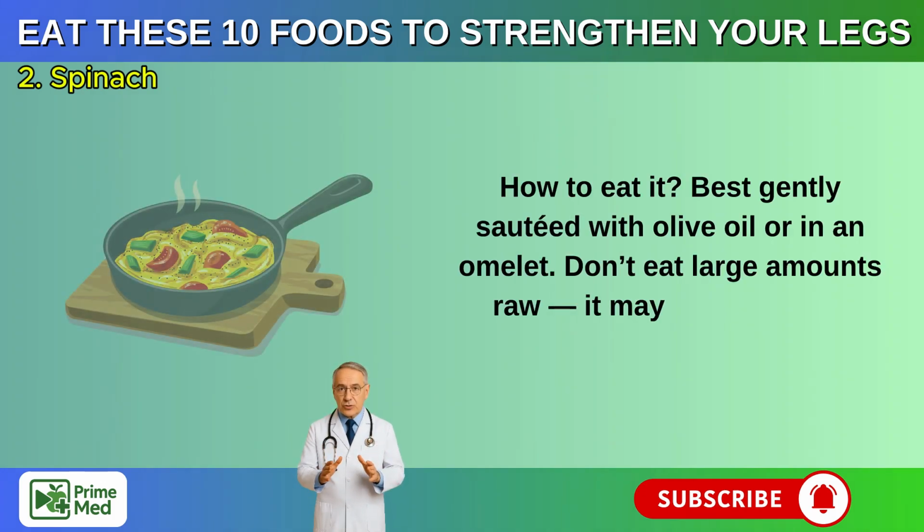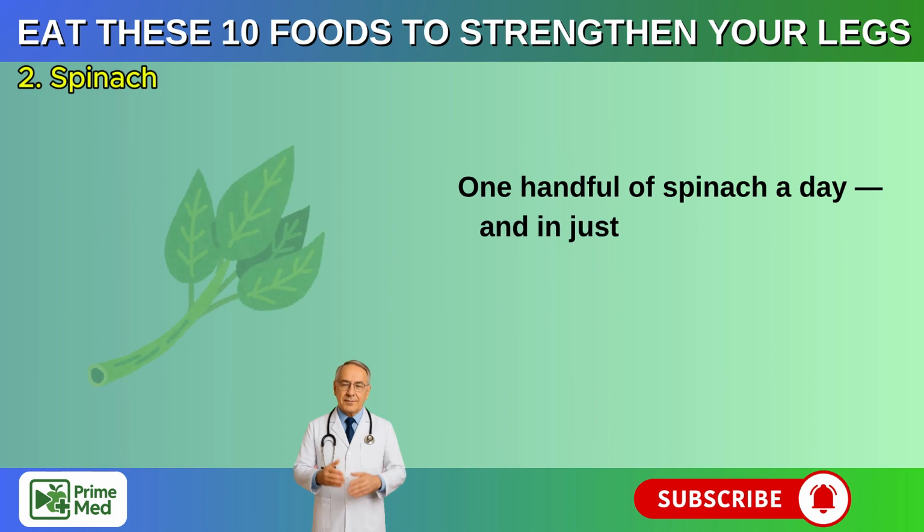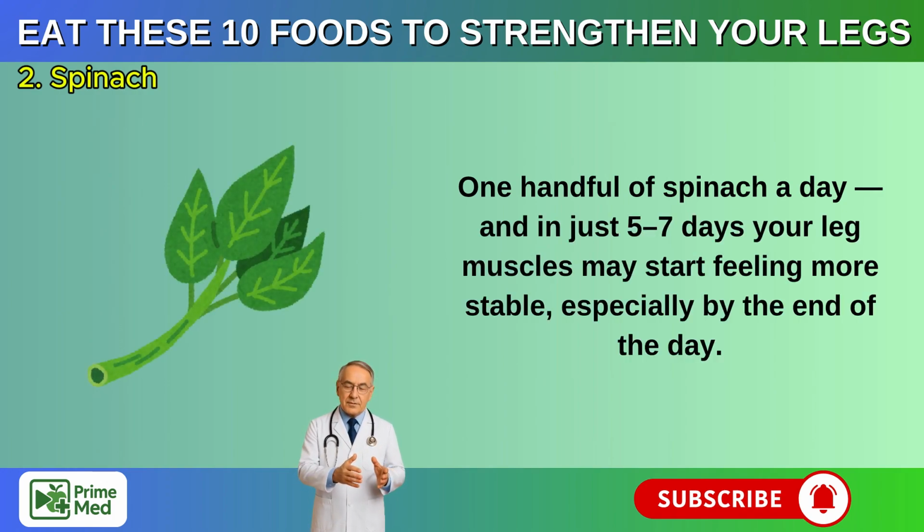How to eat it? Best gently sautéed with olive oil or in an omelet. Don't eat large amounts raw. It may interfere with calcium absorption. 1 handful of spinach a day, and in just 5 to 7 days, your leg muscles may start feeling more stable, especially by the end of the day.